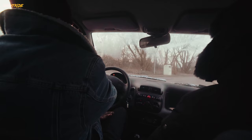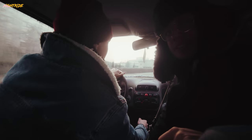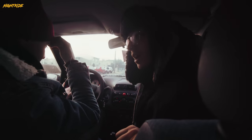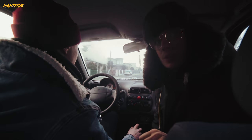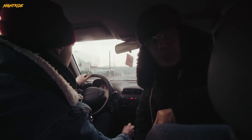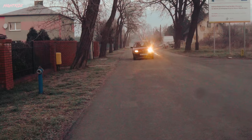Welcome to NIGHTRIDE. Okay, so we are on the way to our location, which luckily for us is about 500 meters from our house. It's 7 a.m. It's pretty cold, as you can see, but it's all worth to go because today's car is really different.